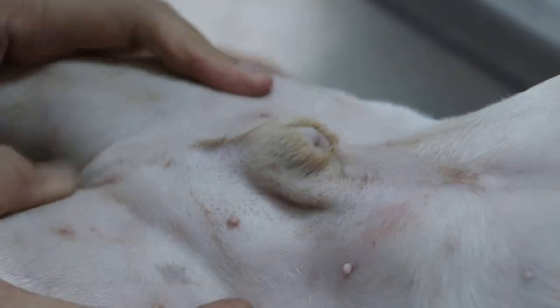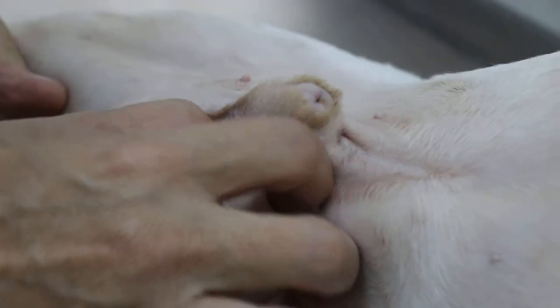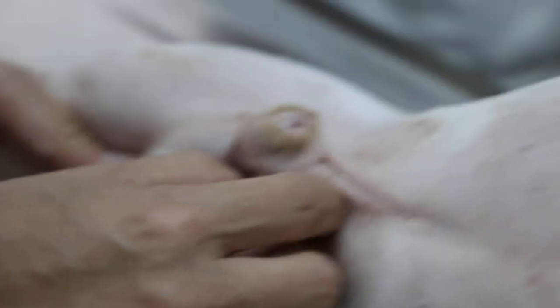Hernia. Wait, Judge, mama. Maybe the hernia, and then quickly close it up before it becomes bigger. How long has this lump been going on? I don't know. I never check his back.